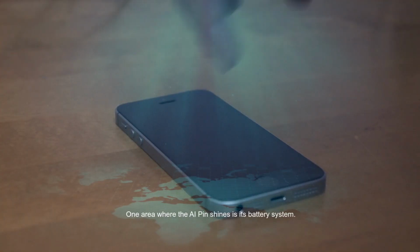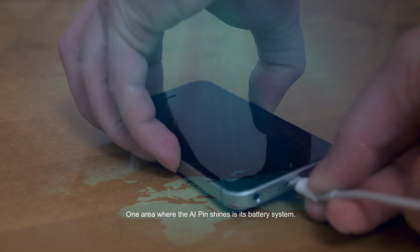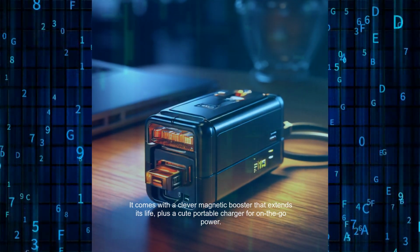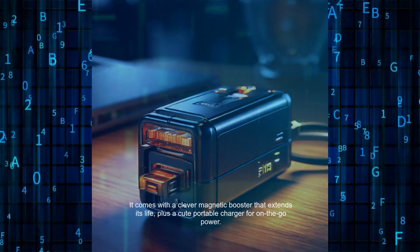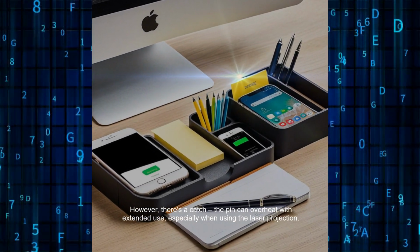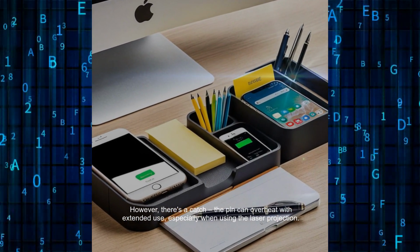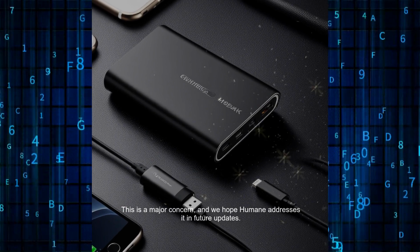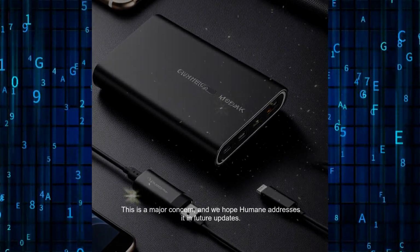One area where the AI Pin shines is its battery system. It comes with a clever magnetic booster that extends its life, plus a cute portable charger for on-the-go power. However, there's a catch: the pin can overheat with extended use, especially when using the laser projection. This is a major concern, and we hope Humane addresses it in future updates.